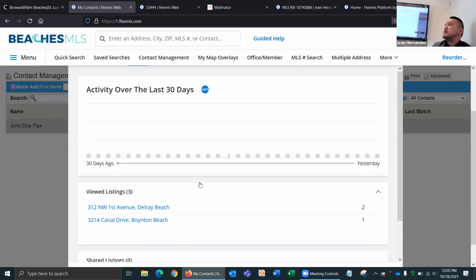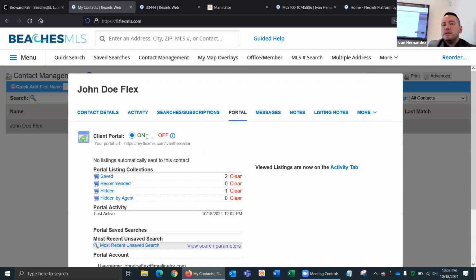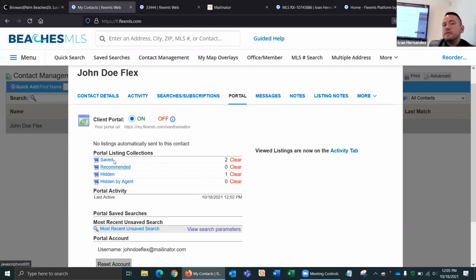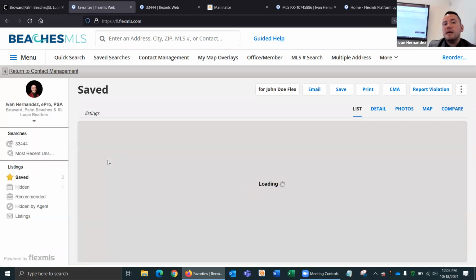For these to generate, it doesn't require registration. These will generate independent of whether or not the person created an account or not. Okay. But now if they do create an account and you want to see even more details, if you go to where it says portal, that's where it tells you whether or not they activated. So if it's set to on, obviously they registered. And here's where you can see those listings that they saved. So you would go to saved, or you would go to the hidden ones. You could clear them if you want to clear whatever it is that they saved.